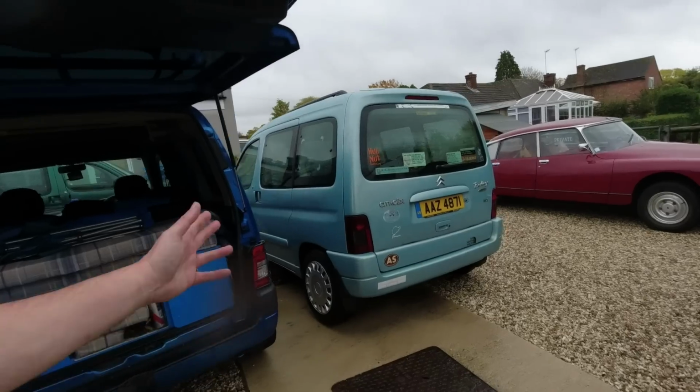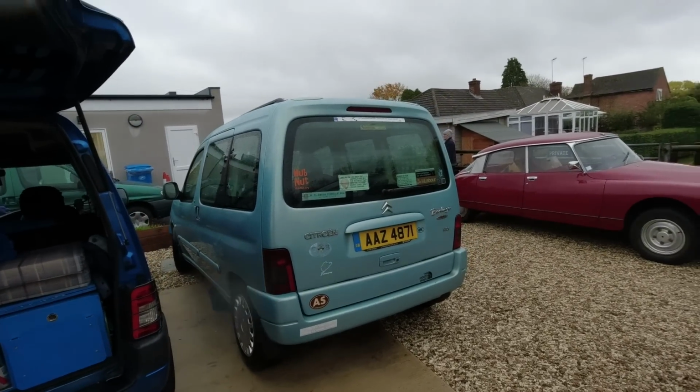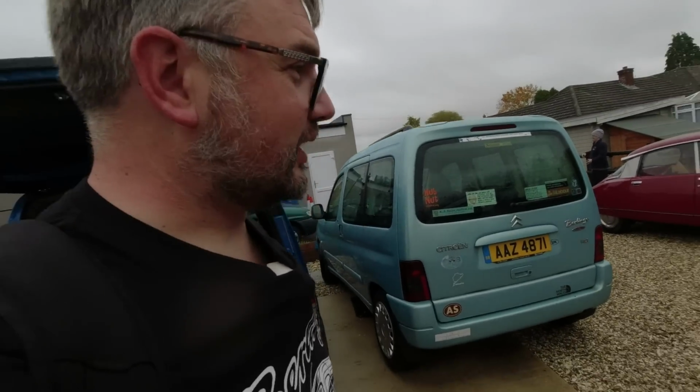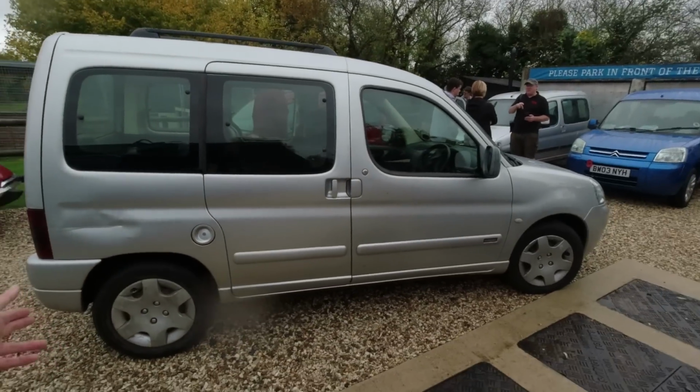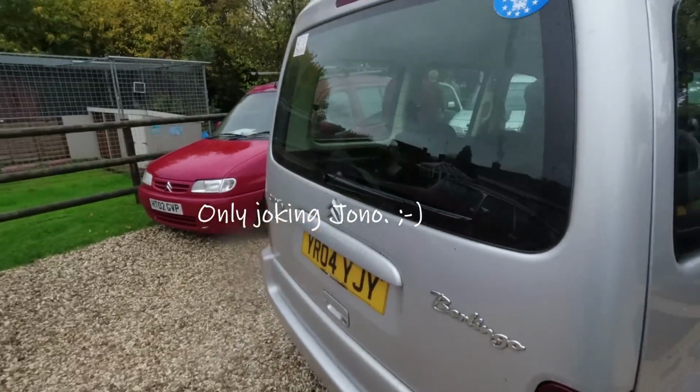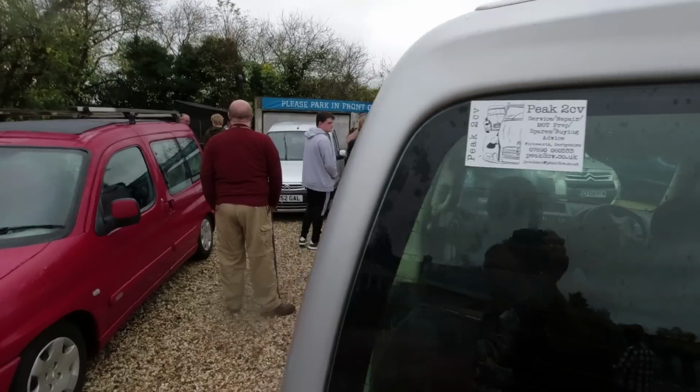Ahoy! It's my friend David's car. This has been off the road for years. Recently had rear axle, timing belt, all the same stuff we've had on ours. This one belongs to Jono at Peak 2CV. Unfortunately Jono can't drive very well, but he'll learn one day and that's good. So there you go, Peak 2CV.